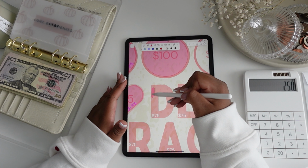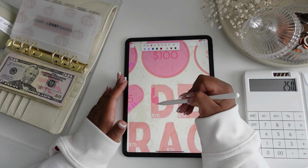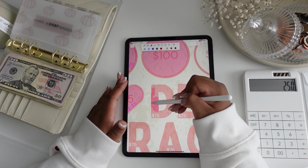This one's going to be hard to color in because it's a letter and I have to keep it in one coloring motion.